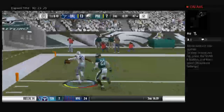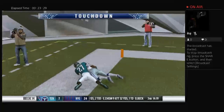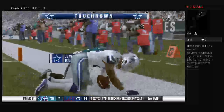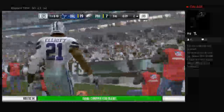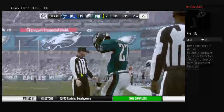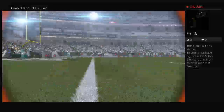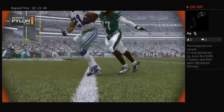Ezekiel Elliott gonna take it the distance. Touchdown, Cowboys. Ezekiel Elliott with his 2nd touchdown of the game, number 8 on the season. And the Cowboys will add on to their lead. And he certainly played a pivotal role with those 2 TDs and why they're up on the scoreboard right now.